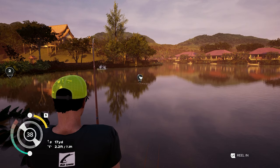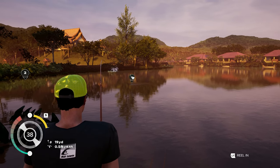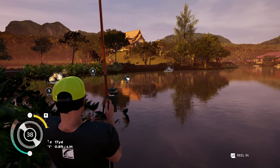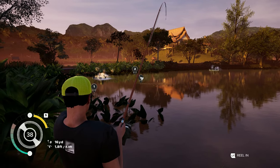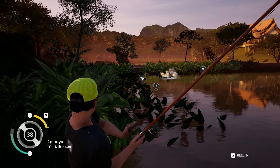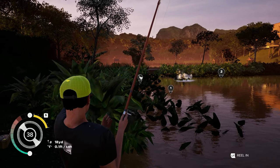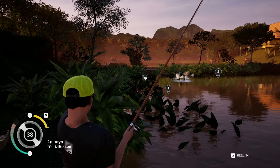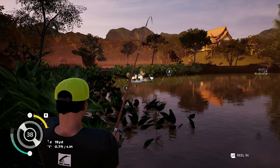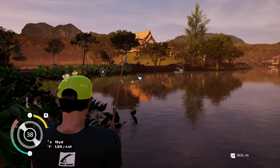Looks like this is going to take quite a long time to get in. I hope it's not going to take me 20 minutes. Some of these fish in this lake, you know, I've been playing them for about 15 to 20 minutes before I've actually landed them. There's some whoppers in this lake. I'm hoping this is my first Mekong catfish. Doesn't have to be a whopper, I just want to catch a Mekong catfish. That's my mission.